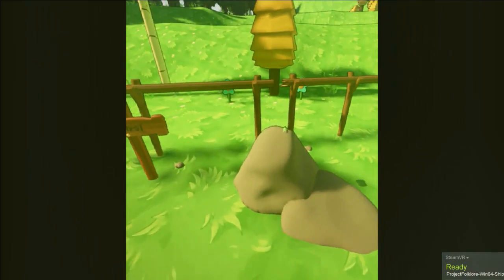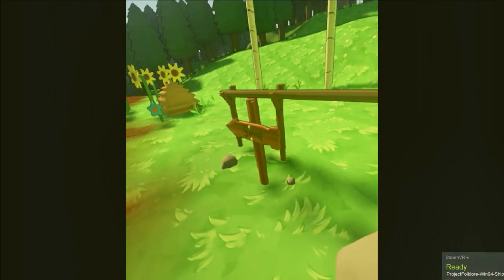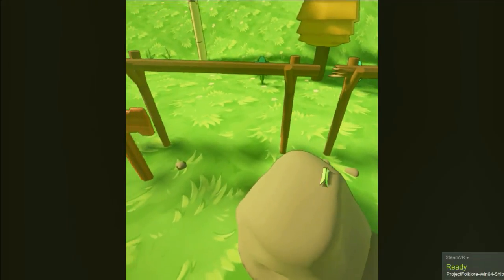We also have plenty of throwable objects because we know that children love to throw things, so we gave them plenty of things to throw in the game.